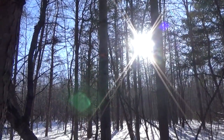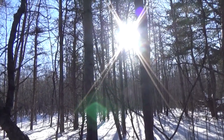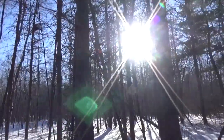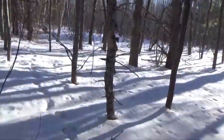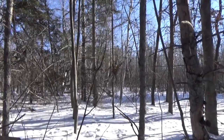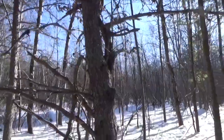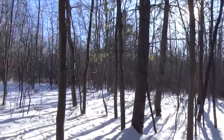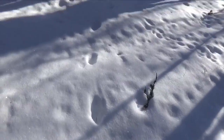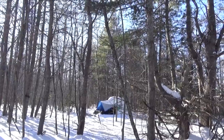You can see the sun's still fairly high in the sky. It's about 3 in the afternoon, so I've got lots of daylight left. No tracks here. We're here again. Well, there's the shelter. And it actually looks better than I expected.